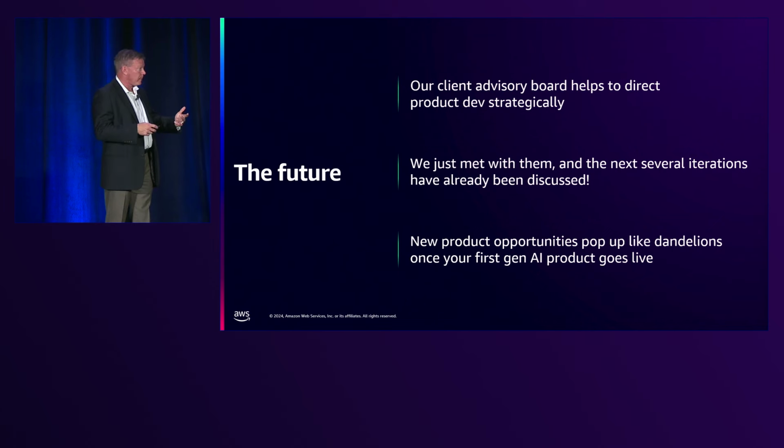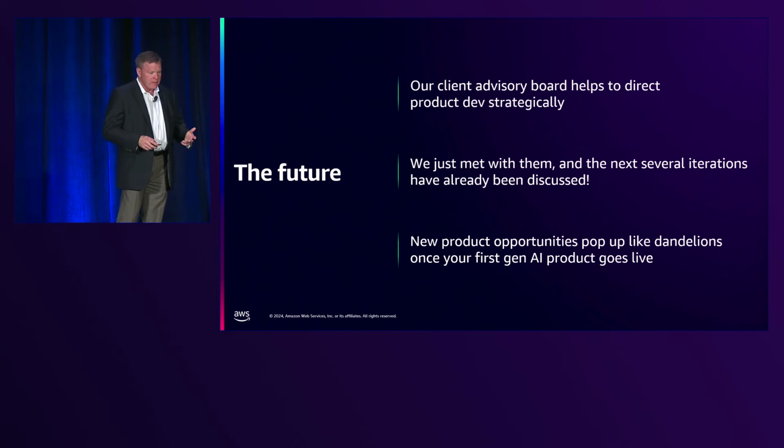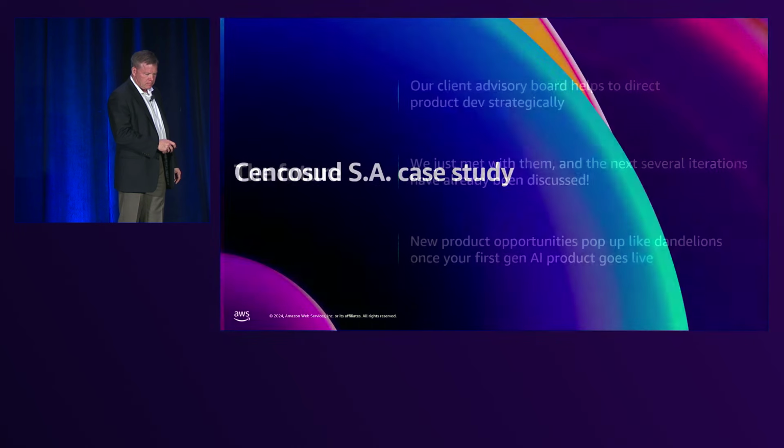So there are a lot of things that expand that existing use case, and we don't have any lack of input from our client advisory board, with things like, you know, it would be great. So they almost spell themselves out once you launch the new product. It's quite exciting. And now I'm going to pass it off to my colleague Diego, who had a very long journey here.